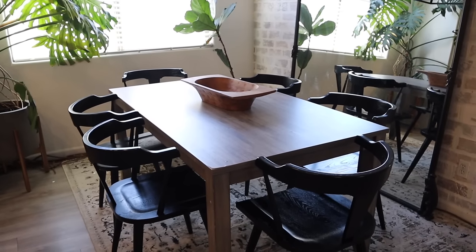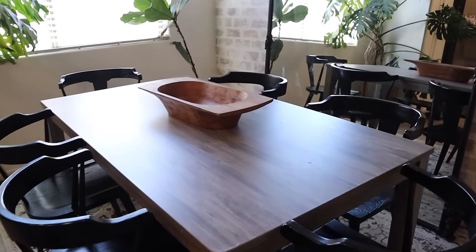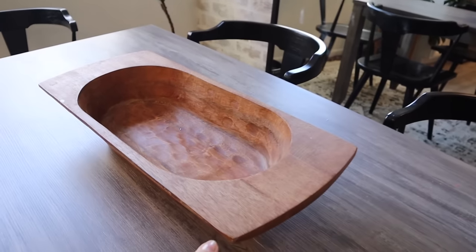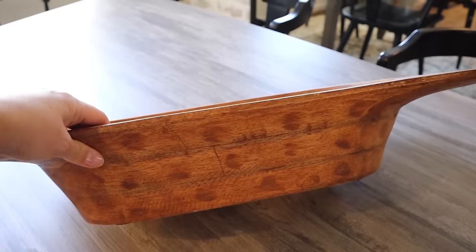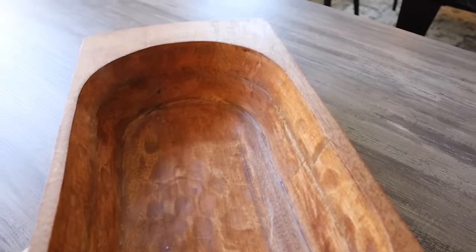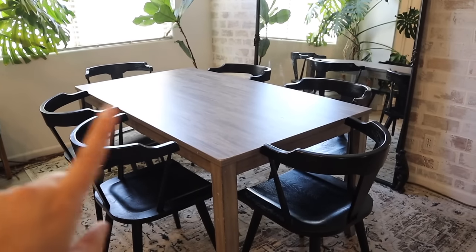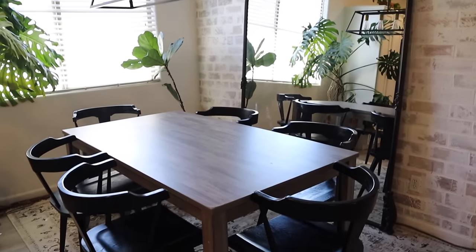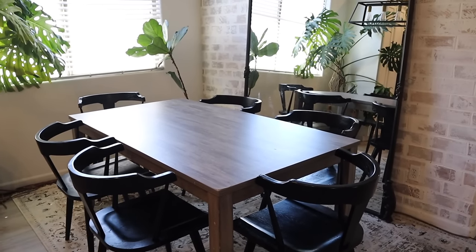And then this is the dough bowl that I was talking about. You guys, I've literally had it on this table for so long. I'm just kind of over it. I might find another place for it, or honestly just save it for the fall time. So I'm going to tuck this away, and then I can lay down my tablecloth, which is drying right now, and then I could put that really pretty basket of flowers on this dining table.